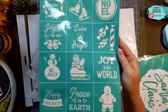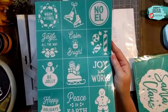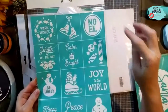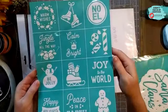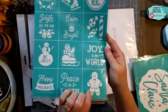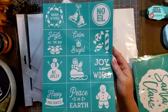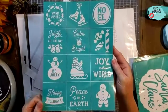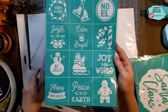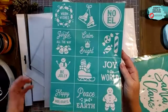And then we have the Christmas minis. These are new this year, a newer set. So we have the ice skates, Noel, some little candy pieces, which would be really cute. A little gingerbread man, that would make a really cute banner. These would also make really cute ornaments. You could chalk them on the clear Christmas ornaments, or even the wood block ornaments would be really cute. The little wood round discs.